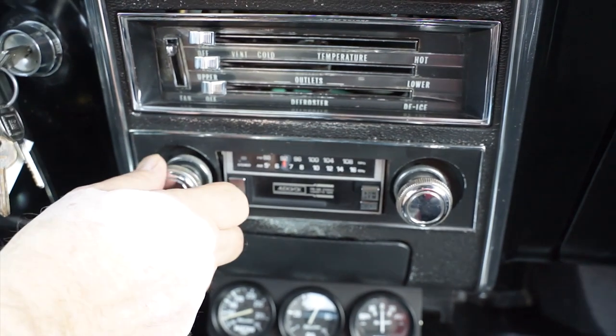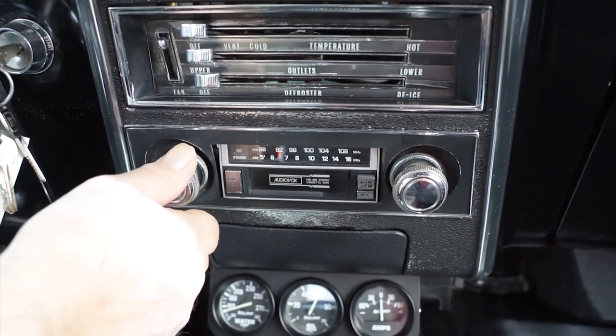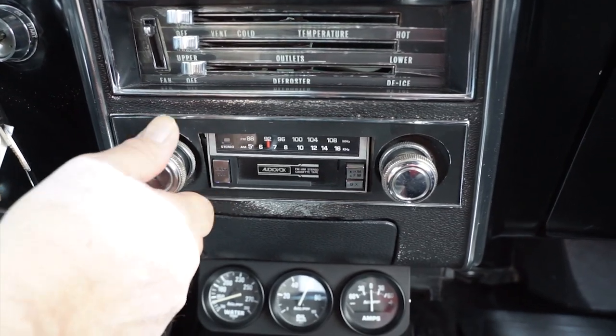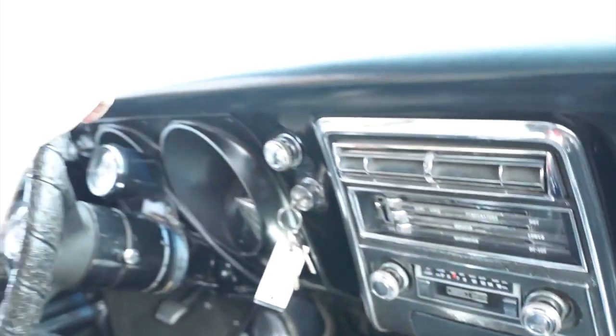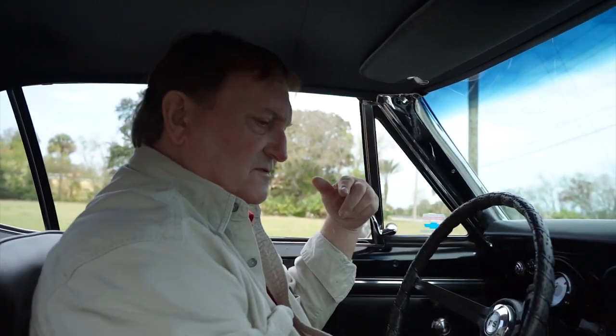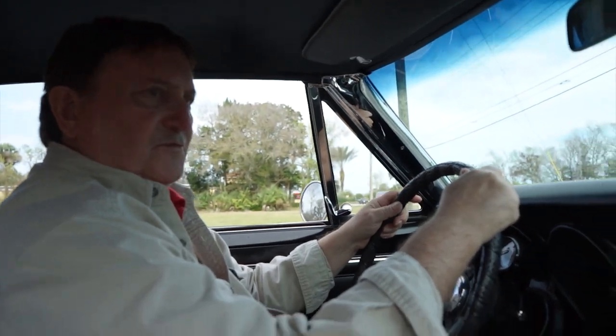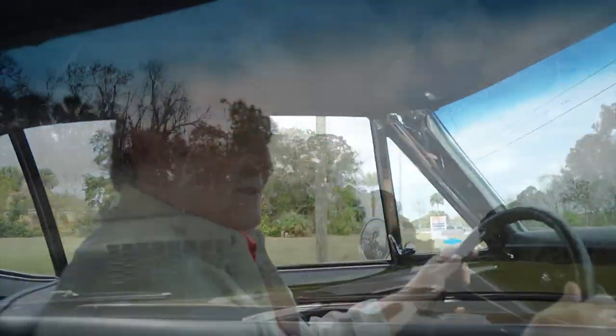Let's see if the radio works. Yeah, the radio works. How about that? We got a radio that works. I think that's about it. Got mirrors on both sides. Got a three-speed tranny in this thing, turbo 350. We're gonna go for a ride, see what it performs like.